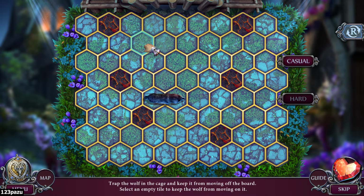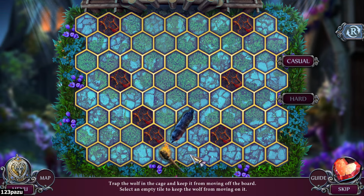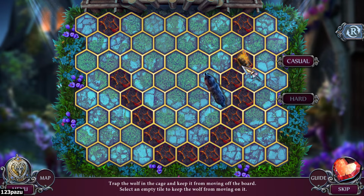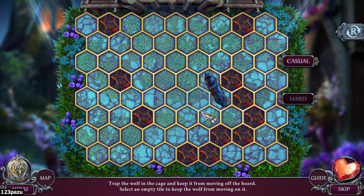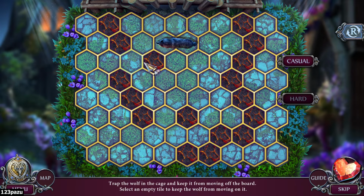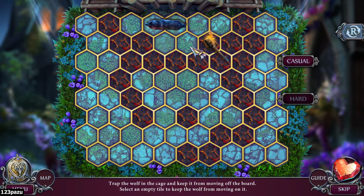Oh, I see it now. Okay, I got it. That's why I didn't escape. And I didn't lose that time, the first time. The cage is at the top. Ouch. Oh, come on. I get it, guys. There we go.